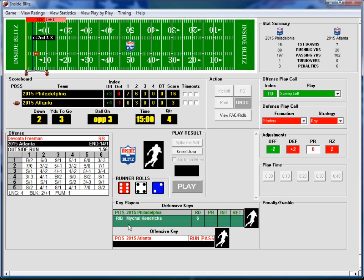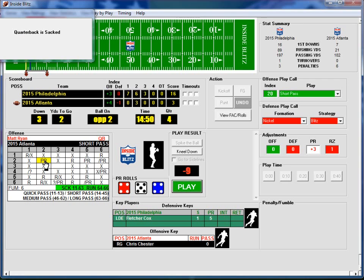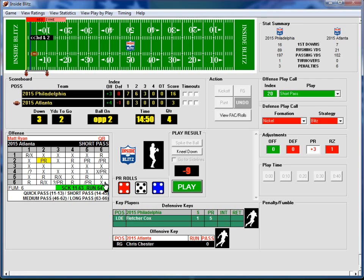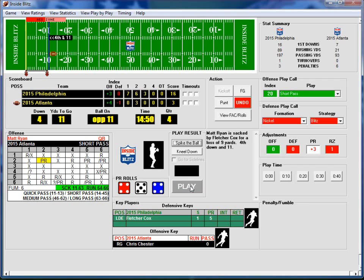All right, sweep left. Kendricks needs to make the play. He does. 6-4 is 1 yard gain. Out of bounds, only 10 seconds. Big play here. Third and 2, short pass. Nolan Carroll needs to make the play. He could not make the play. It's just over his fingertips. 2-2. It's a pass rush. Oh, and the quarterback is sacked for a 9-yard loss. Big play by Philadelphia there. Fletcher Cox comes in and sacks Matt Ryan.